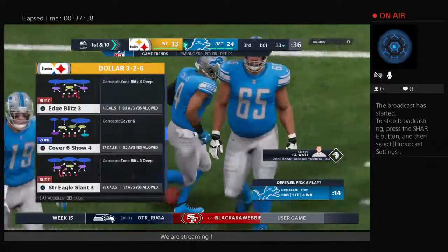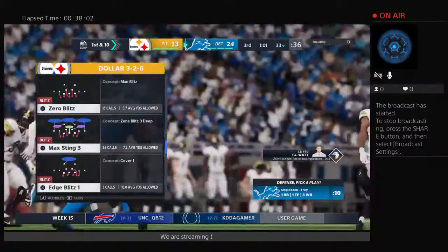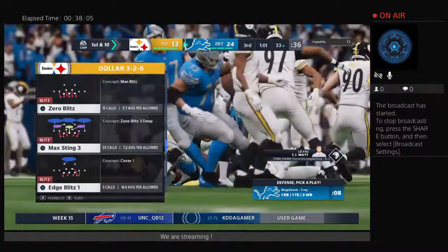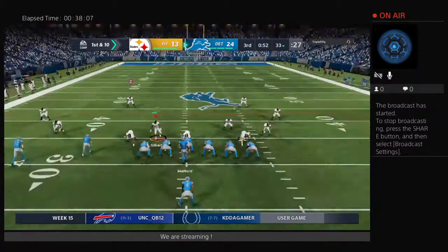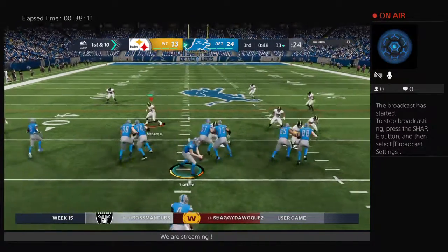Having thrown 3, do you alter your offensive strategy? Do you take the ball out of his hands and maybe turn to the running game? Or do you have that supreme confidence that he's going to turn things around? We'll see what they do. Under a minute to go in this third quarter as they come up first and 10.